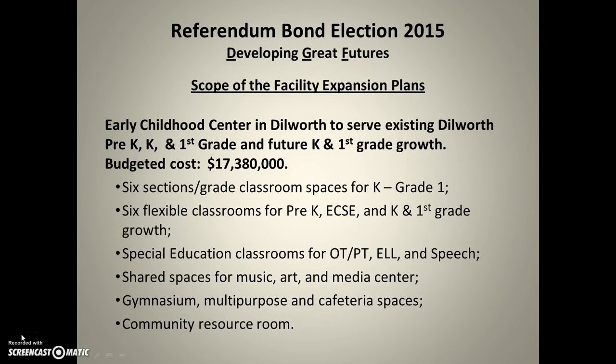We would also have special education classrooms for OTPT, occupational therapy and physical therapy, our English language learners, and our speech. We would have shared spaces for music, art, gymnasium spaces, and a community resource room would also be included at the new site.